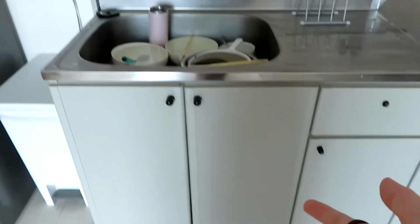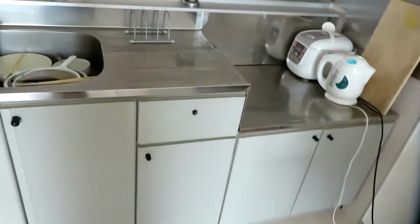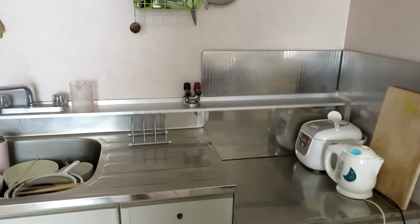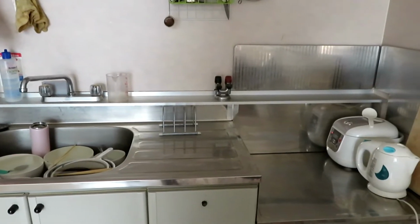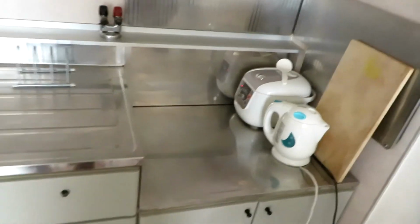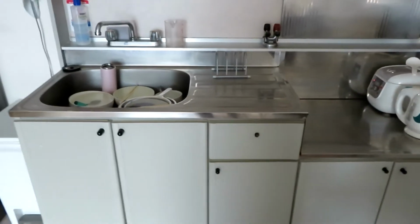We have these cupboards, and then we have these cupboards, but it's a tiny kitchen, guys. It's tiny. It's really hard to cook, and I can't wait to have a bigger kitchen than this. I can't wait to have counter space, because as you can see, there's not even anything to cook on.